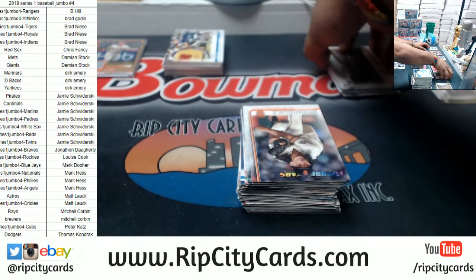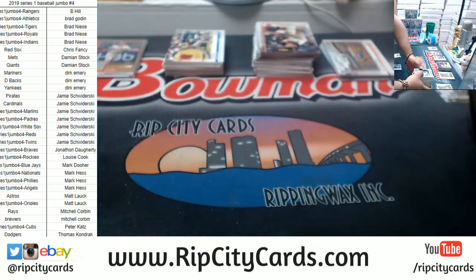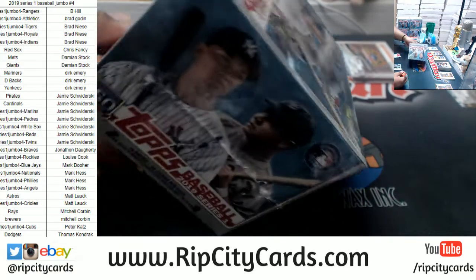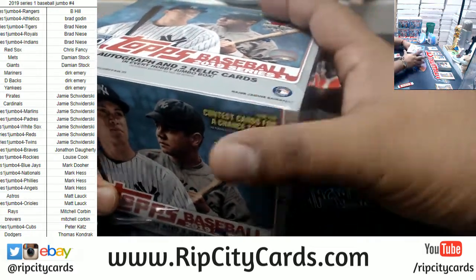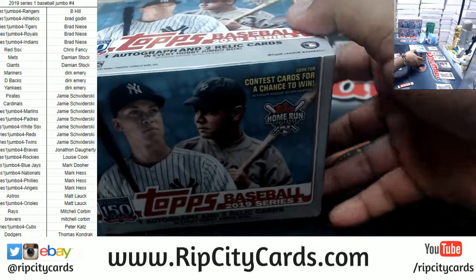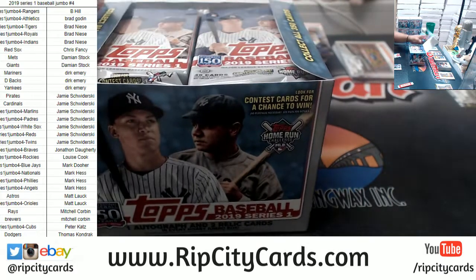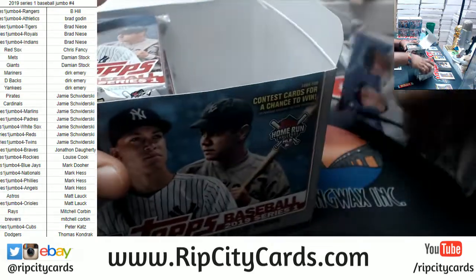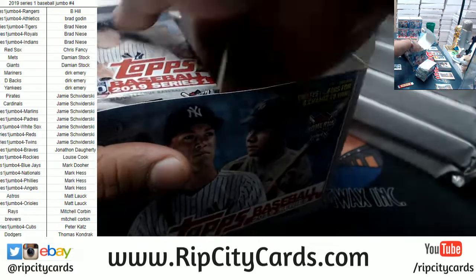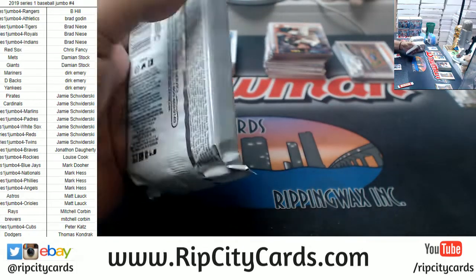Trying to get some organization here. There we go. All right, that's one box down, and I have no idea how long that took me. That box took me 10 minutes. That's not good. That means this is going to take close to an hour, and I definitely don't want to do that. So I'm going to have to speed things up here.